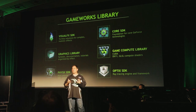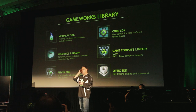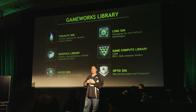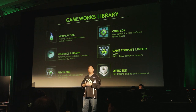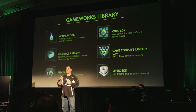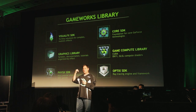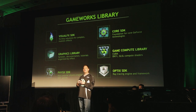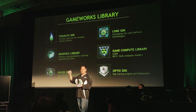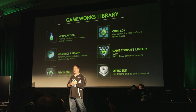So, what's in the Gameworks library? There are six major components in the Gameworks library. These are the major sections that we deposit our knowledge into so that the industry can leverage that to advance the state of the art. The Visual Effects SDK: these are turnkey solutions to solve complex visual problems. They are typically delivered with an API that developers program to, and these would be tools and technologies that produce complex visual effects. As an example, and we'll get to this, Waveworks would be an example of a Visual Effects SDK piece.